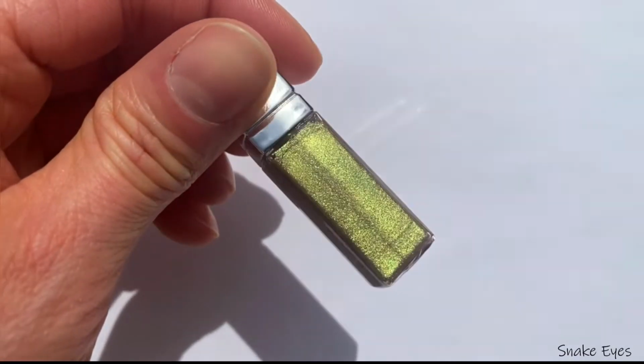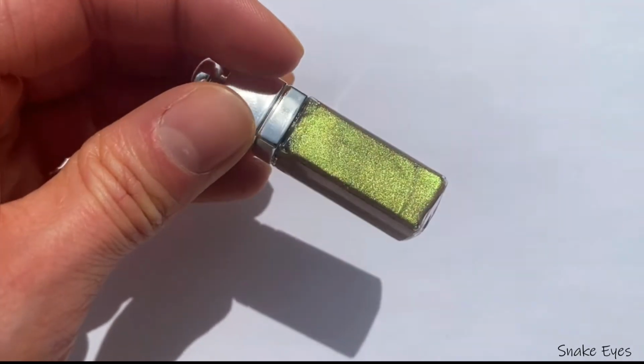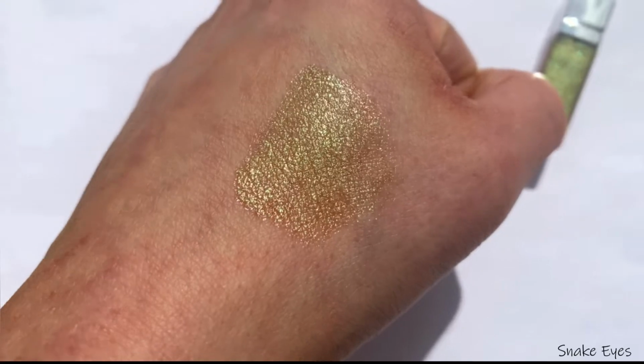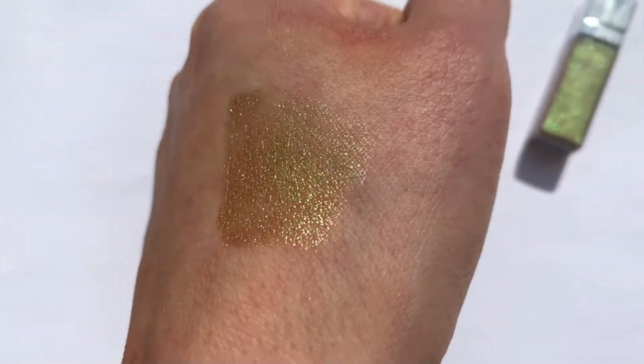The lip product I chose this month is the shade Snake Eyes. It's described as a green to peach lip gloss that is mango banana cake scented. The other lip product this month was Dark and Damp, which is a grungy green brown liquid lipstick. The color is one of my favorite duochrome type colors ever. It's that gold to green to red flip with lots of sparkle. Something about it just drives my heart wild.